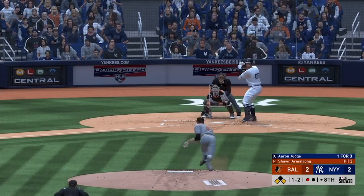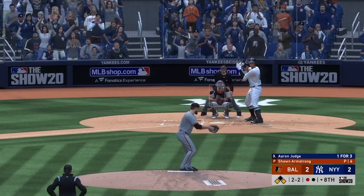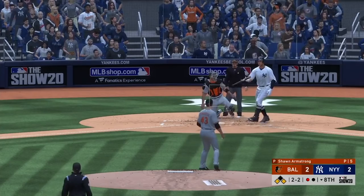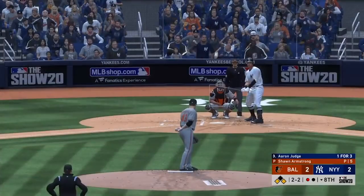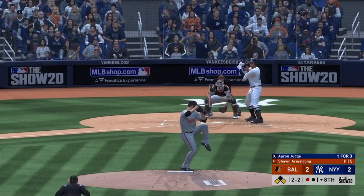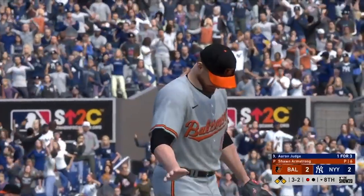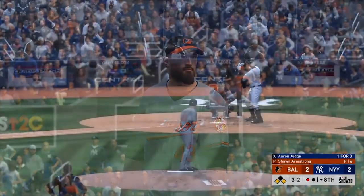The 1-2. Two balls, two strikes. With one down and in for ball three. Definitely in a tough situation facing the three hitter. You could work around him and maybe walk him to load the bases, but that just sets up the cleanup guy with the bases loaded.